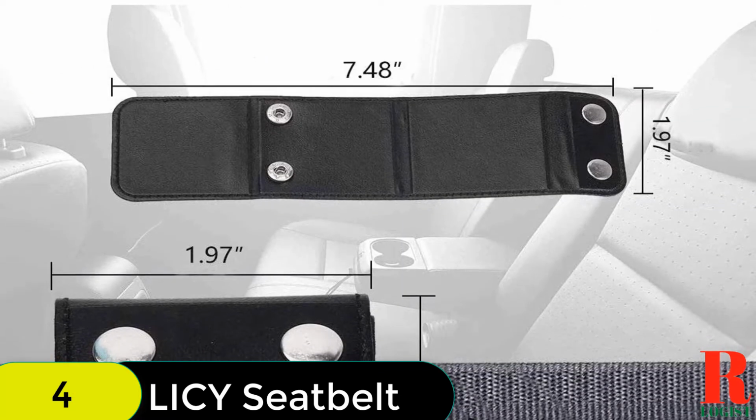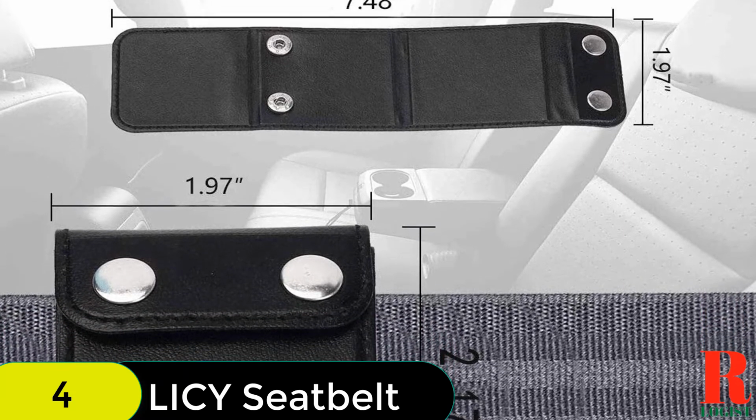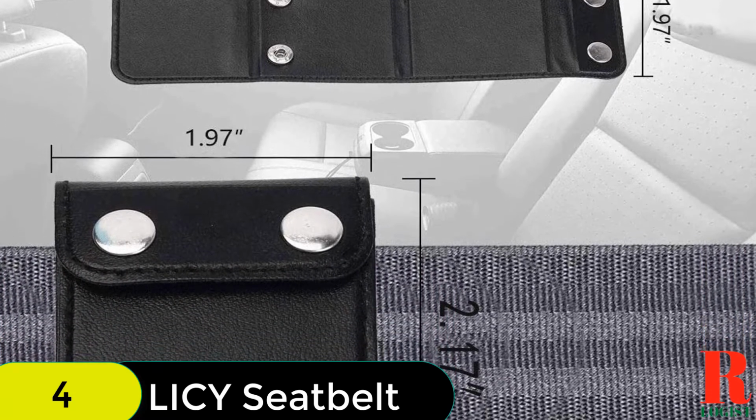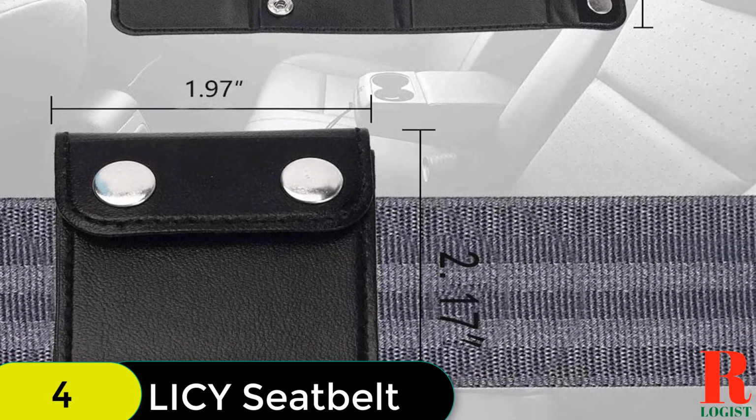and reduce the feeling of discomfort, especially for children. Place the seatbelt in the appropriate position and press the button firmly. And you can leave the adjuster on the seatbelt without taking it off, very easy to use.